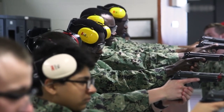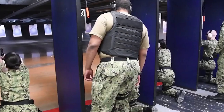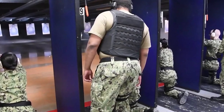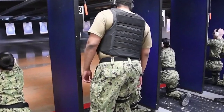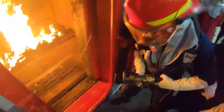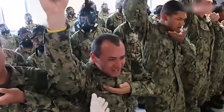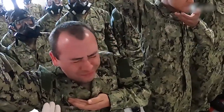This exercise is designed to test their skills in handling and using the weapons they have learned about during their weapons training. They practice firing live ammunition under the supervision of their instructors, ensuring that they can safely and effectively use these weapons in real-life situations. The live fire exercise not only helps recruits demonstrate their proficiency with weapons, but also builds their confidence in their abilities. This confidence is essential for their success as sailors in the United States Navy.